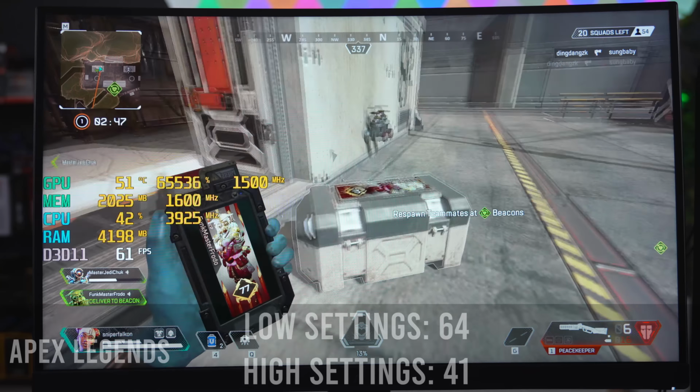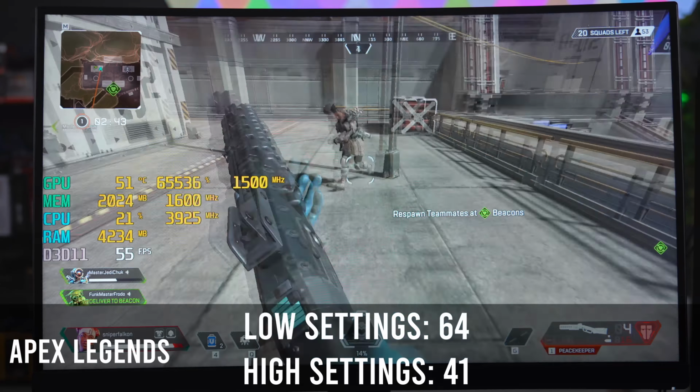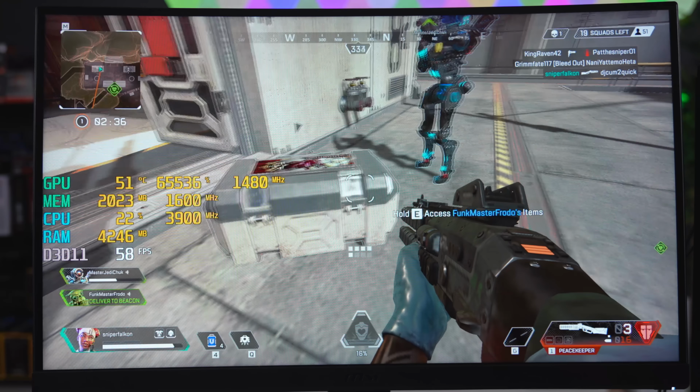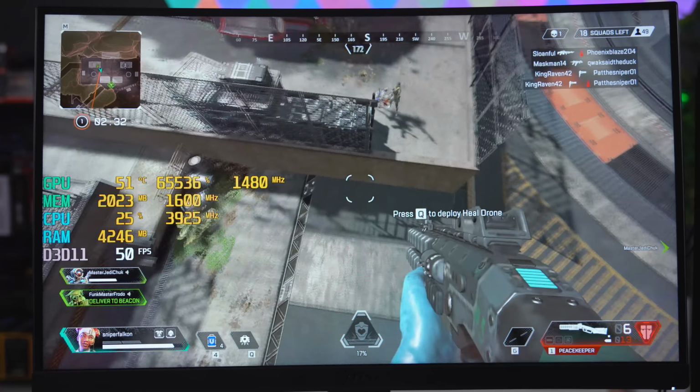And finally, we got Apex Legends. It does pretty bad even in low settings. I mean, everything is either set to low or disabled in the settings, and we are barely getting 64 FPS with a lot of frame drops. And it's even worse in high settings. I don't recommend playing Apex Legends at all on this APU.